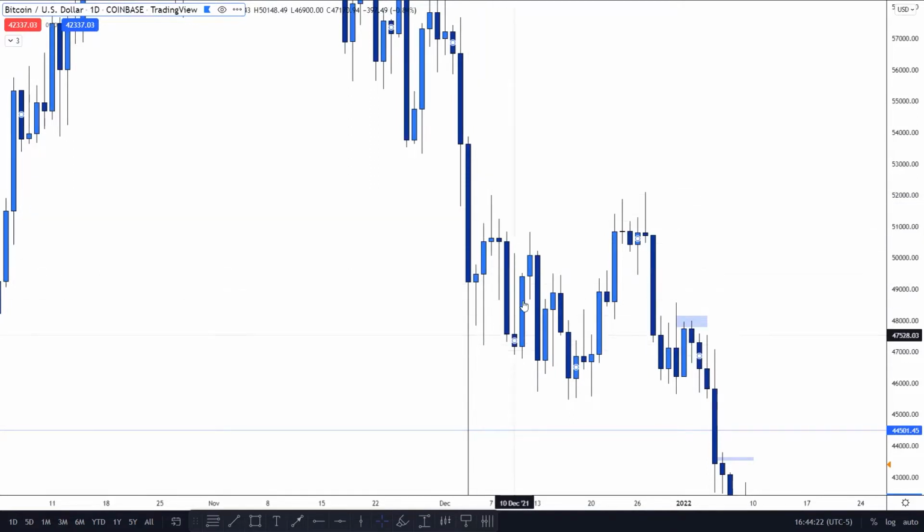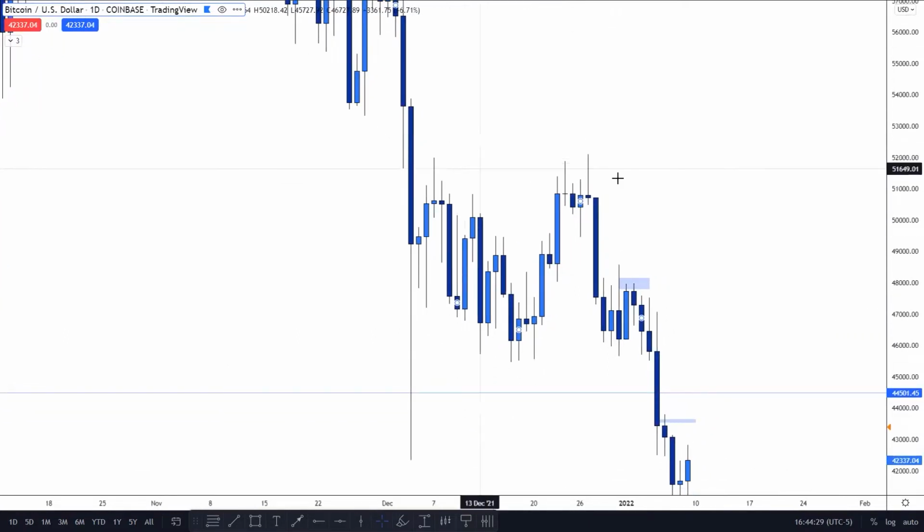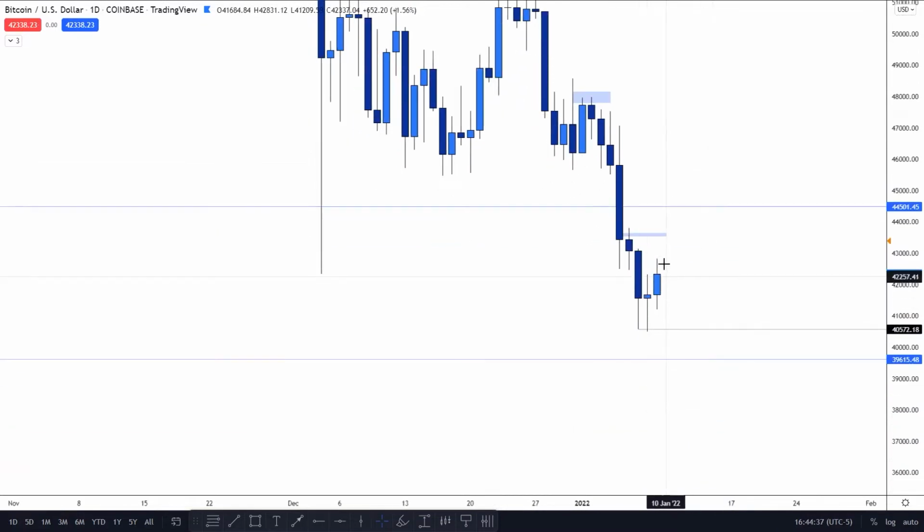Look at even right here. Every time it dumps, it pulls back. And then right here, we pulled back all the way to these highs. This would have been a really nice sell opportunity. Dump, came back, shorted here. So that's what I'm looking for here.